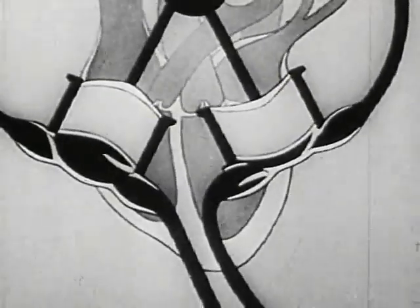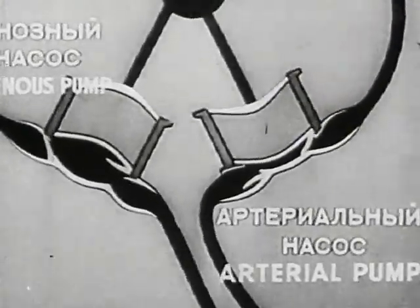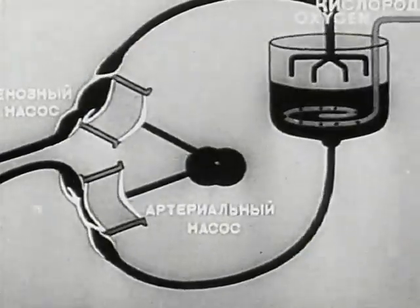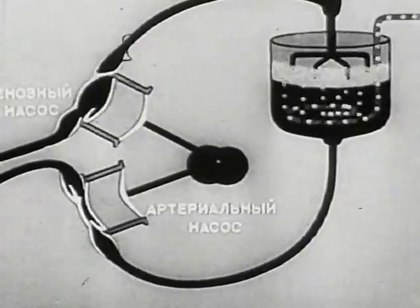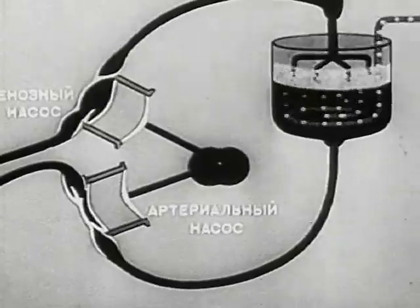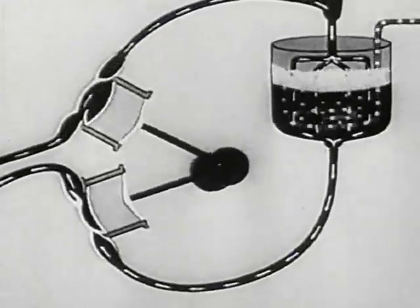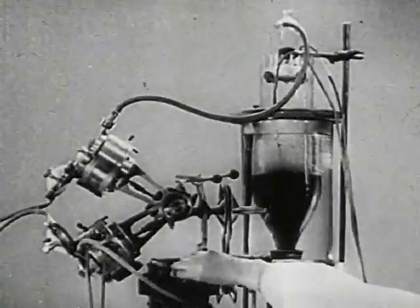The autoejector works on the same principle. The apparatus includes a system of pumps for supplying blood and drawing it off. The arterial pump supplies the organism with arterial blood. When the blood has given up its oxygen, the venous pump draws it back into the reservoir. Here, just as in the lungs, it's enriched with oxygen and returns into the organism. The blood passing into the arteries of the body ensures the necessary metabolism. In this way, the autoejector can perform the work of both the heart and lungs.